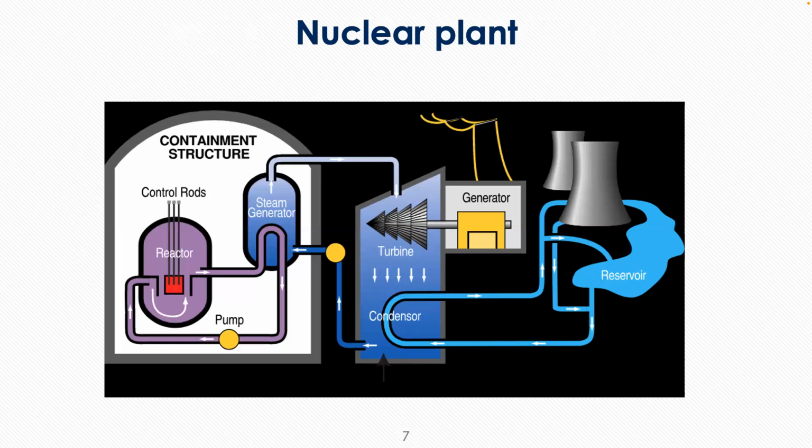Except we notice that there's a separate closed loop here. And so why do you think we do that? Yes, exactly. They even show it as purple water, right? It's not actually purple, but yes, highly radioactive water. So you don't want this stuff contaminating your other loops here. You're not sending radioactive material through your turbine, for example.